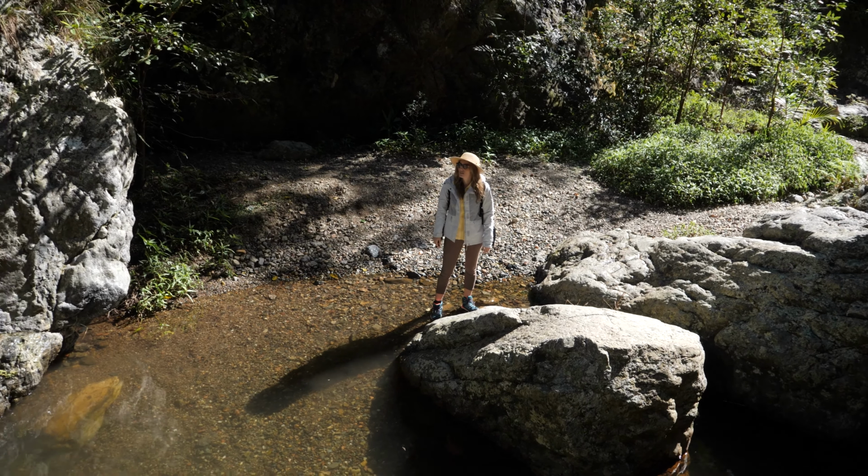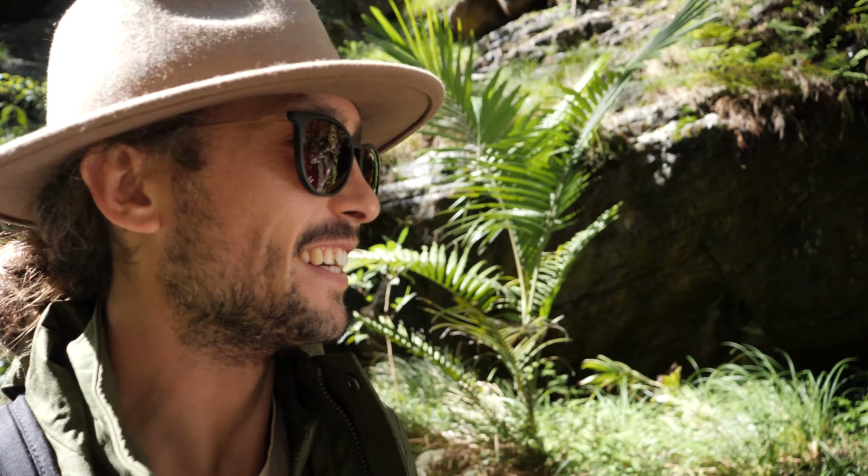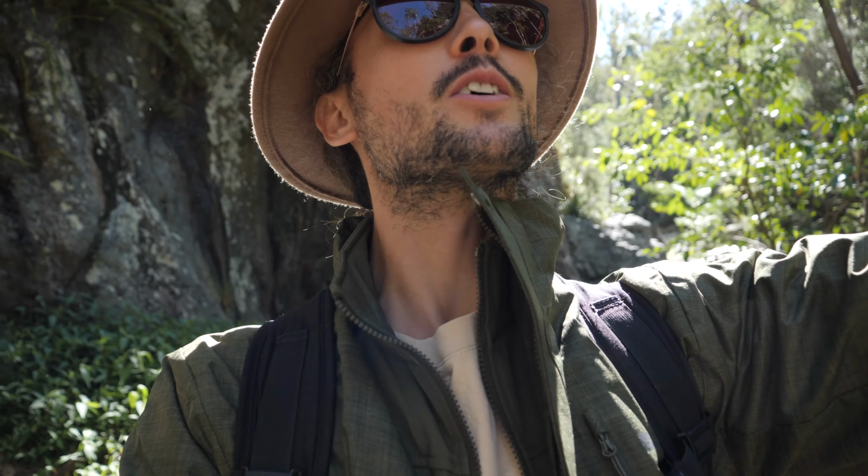Hey, go on. Okay, so we did make it through. It was a bit of a struggle. We had to pull Charlotte through, but now we're in Northbrook Gorges. This is the actual gorge part, and it's very cool. Check it out.